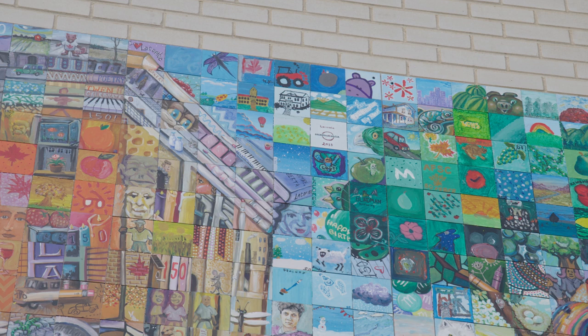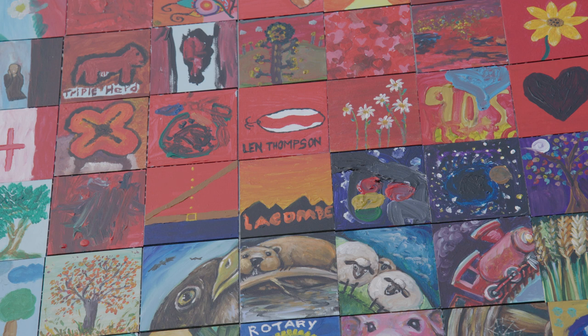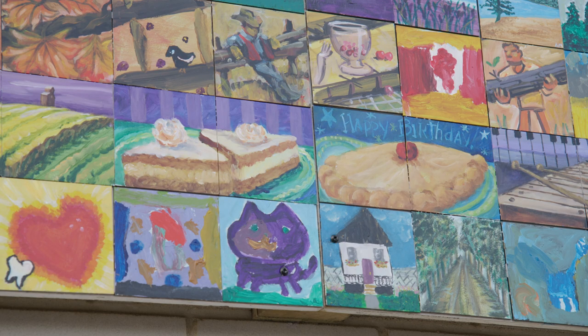The workshops were well organized. There was lots of people that came out. We had drop-in times for people that just wanted to show up with their families. We had schools registered, and so the schools and the teachers showed up with their kids. It was really well organized. That's usually the biggest hurdle, is having the community involvement.